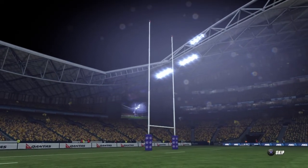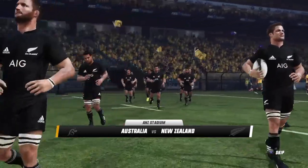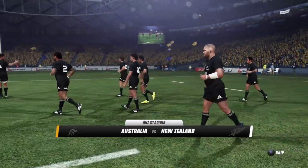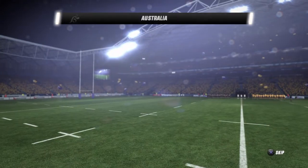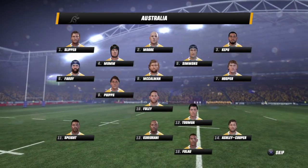Welcome to ANZ Stadium for this match. The stadium was officially opened in 1999, its unique design being part of its charm. The venue can be reconfigured from oval to rectangular mode in just 12 hours. These two teams are pretty evenly matched, and it could easily go either way.